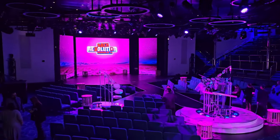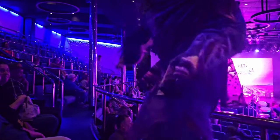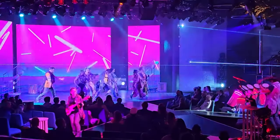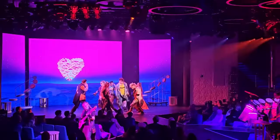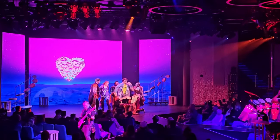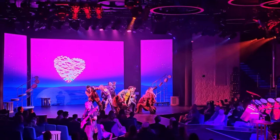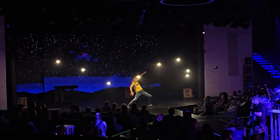There was one stage production during our short cruise. Now, we enjoyed the music, and we could tell that the performers are very talented at what they do, but the interpretive dance didn't really hit home with us. But they did have drones, and that was kind of cool.